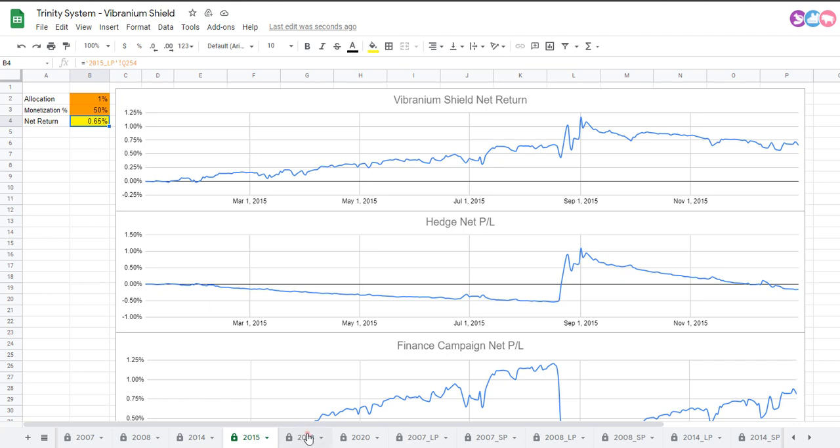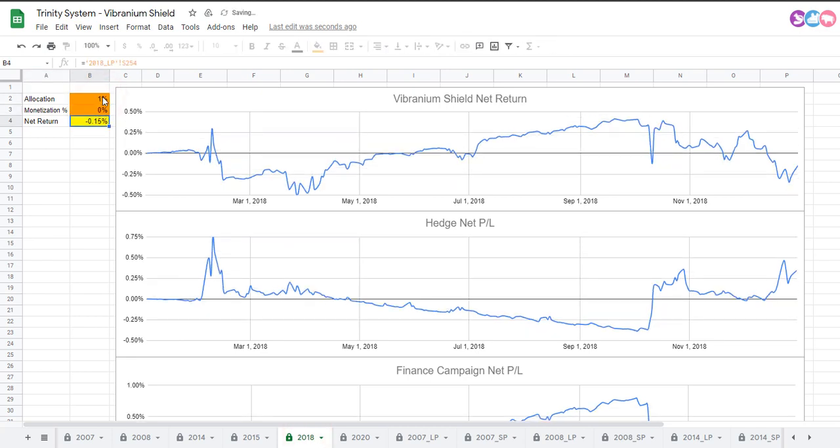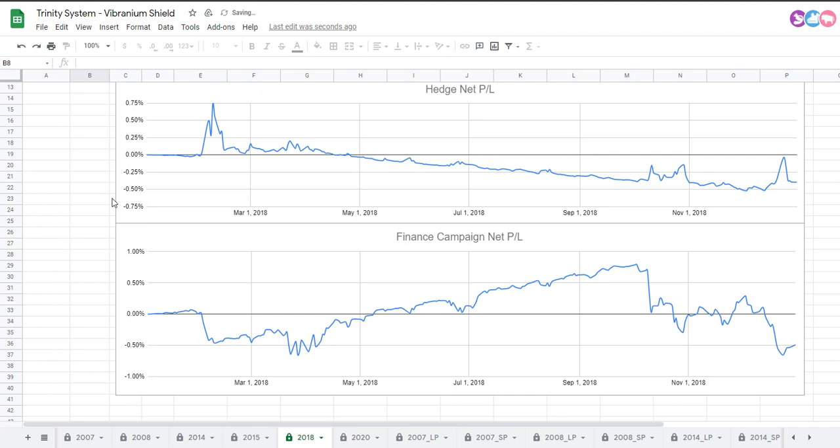2018, this was again a tough year. If you remember, there was the Volmageddon event in early February, and then that grind down in Q4 that was really annoying. A lot of people had losses, but hedges just weren't really activating. And 2007 and 2018 ultimately were what I actually consider the black swans in terms of hedging, because these were years where you were probably losing on your income strategies, but the hedges just didn't really do much.